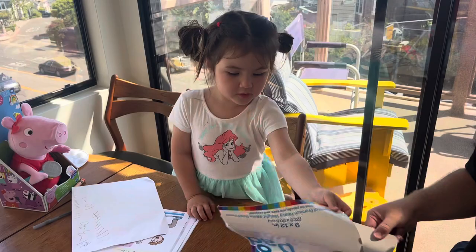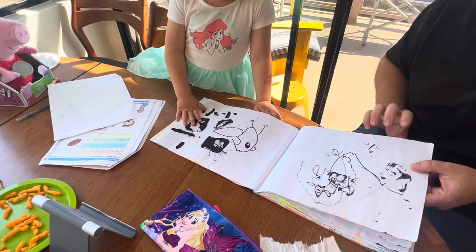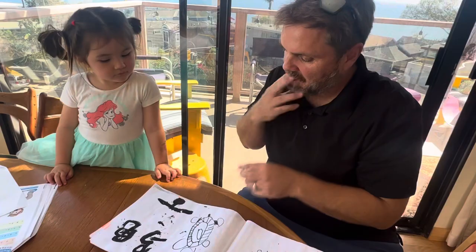This last time. These are stuck together. This is last time. This is last. It's upside down.